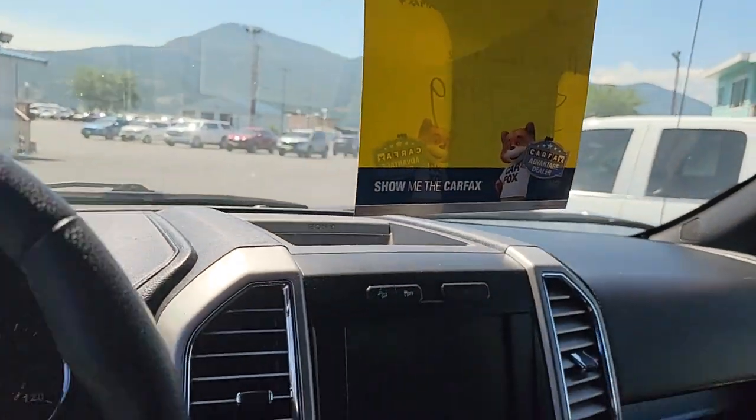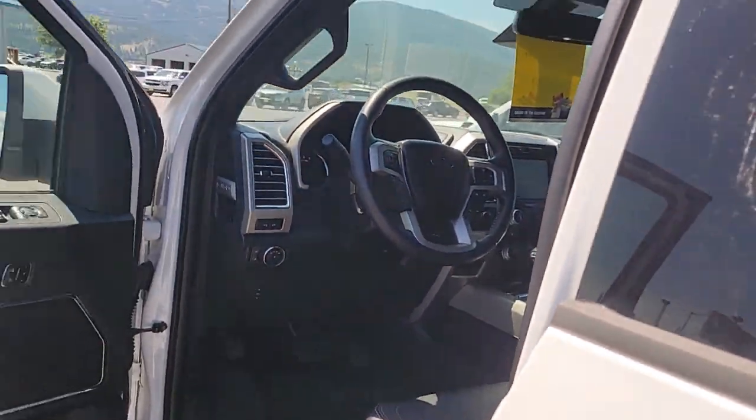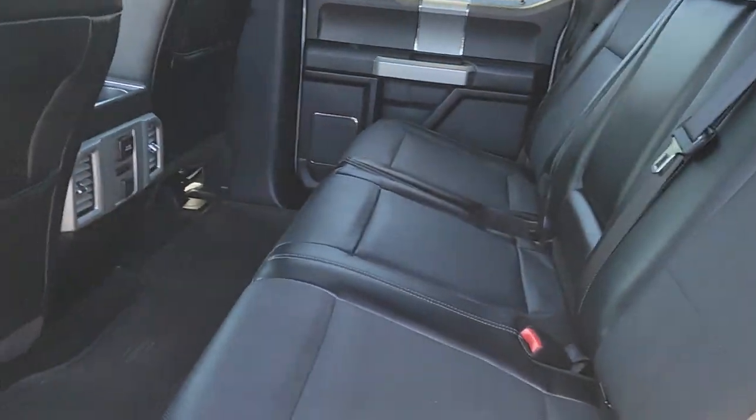For $37,999, you get a panoramic sunroof, heated and cooled seats, just under 60,000 miles, heated mirrors, and a very spacious back seat, which also has heated seats. But again, like I said, very spacious, and you get that nice little cargo spot right down in here too that runs parallel with the whole truck. So to give you a good idea of what it looks like, there's your panoramic sunroof up here.